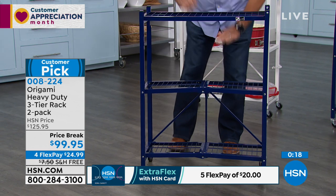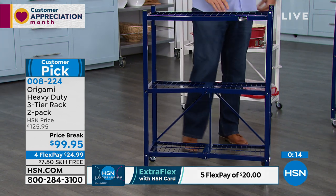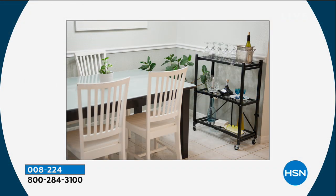This is, I think, the lowest price you've ever gotten this home for. It's only $20. Yeah. And you get home two of them, Lou. Yeah, you do. Two of them. So you could take one of them and use it as a bar cart, like we're seeing right here. Take a look at that. I mean, this actually makes a fantastic bar cart. Then take a look at it in a different setting. And it is the same one. Remember, you're getting a two-pack.